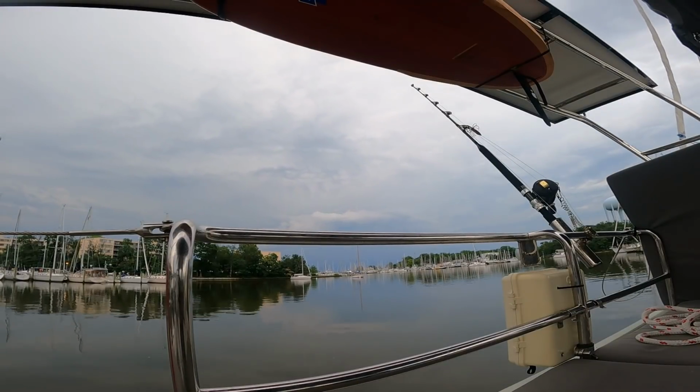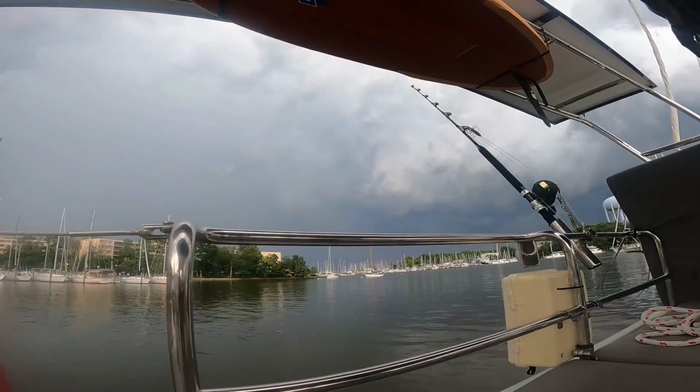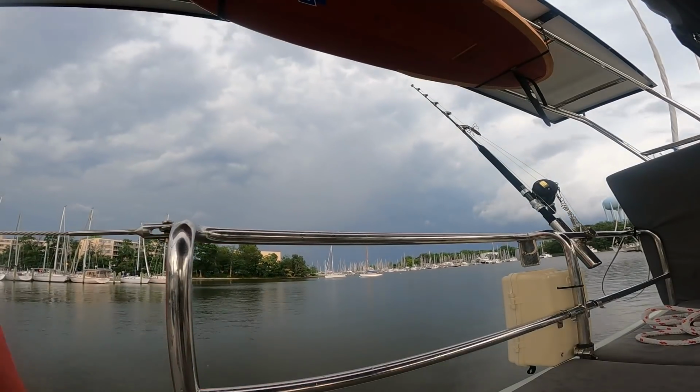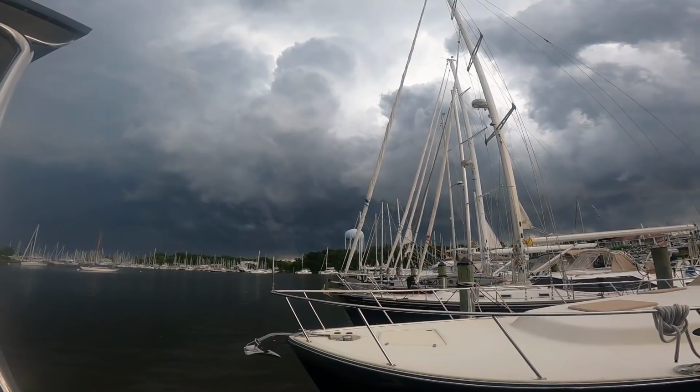The weather can change within hours in the Chesapeake, and scarily so. Wow, look at those clouds over there, amazing.